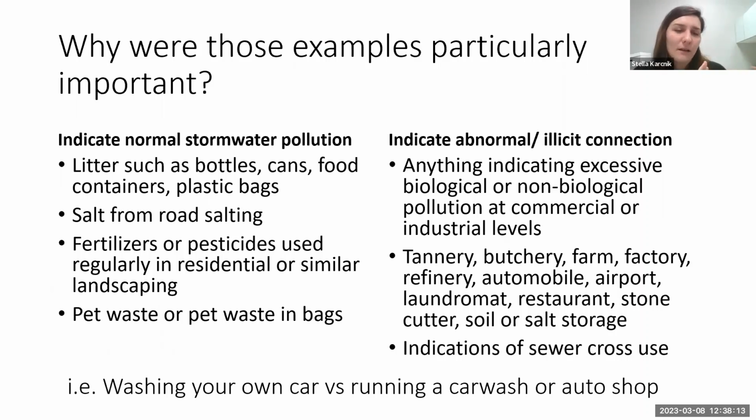So everything on the left, bottles, cans, salt from roadways, fertilizers and pesticides in normal amounts, pet waste, these are all things that are found in stormwater. But on the other side, like butchery, tannery, auto shop, these are heavy pollution, and it's not really under the standard MS4.